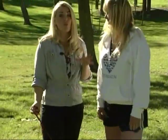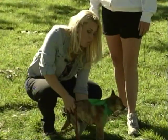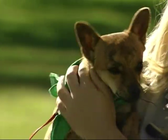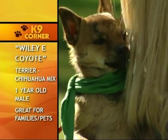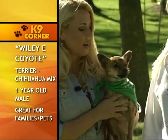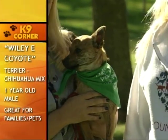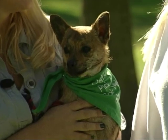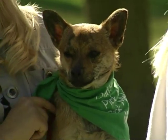All right, next we have Wiley E. Coyote, which is the coolest name, and he's about 1 year old, is that right? Yeah, so he's a terrier chihuahua mix. He was found in the streets of South Central, and he's good with other dogs, cats, kids, just loves to be in your lap and cuddle. All right, so he's good with all types, all family situations, and he has lots of energy, but he seems a little calmer today. Yeah, he has energy, but he's not one that bounces off the walls. So he just likes to play, and he's got puppy in him still. All right, so Wiley is available for adoption today.